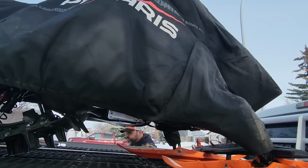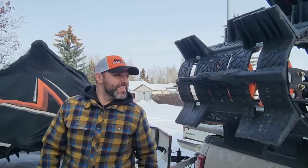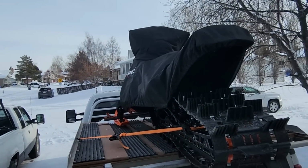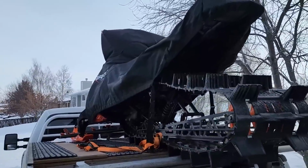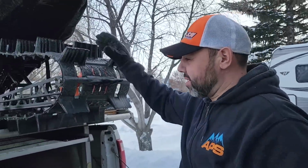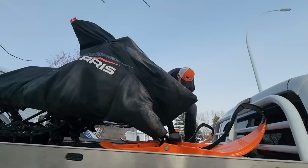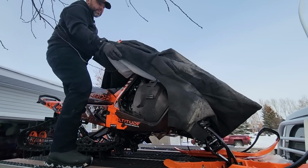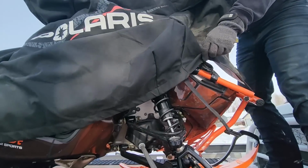Well, I don't know, man. That looks like most of a snowmobile to me. Well, there's some of it still. We gotta get the cover off, see what else is there. Once we get the cover off, then we'll see what kind of carnage we have. Man, I barely remember what this thing's going to look like. Oh, who knows? I'm just waiting for you to take the wrapper off of it. Cover's coming off.